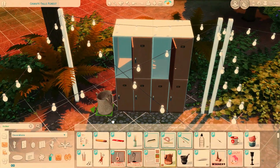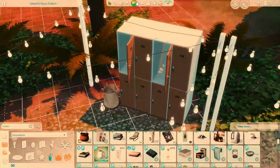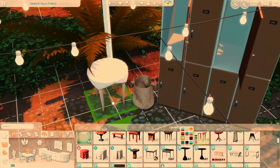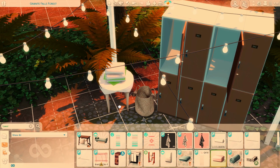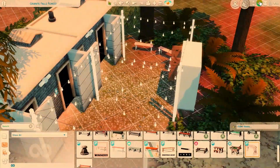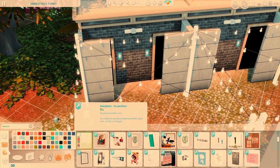But here I'm setting up the bathroom area. I put a little locker area here so that they could have a place to store toiletries, towels, extra clothes, things like that. Just a storage locker. I feel like that's pretty standard to have. A little table with some towels on it, and then they can throw the towels in the little basket there. And then I put some benches over here so people can wait for the bathroom, which I imagine is a bathroom shower combo, so people would also take showers here.